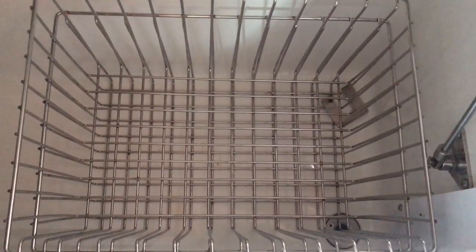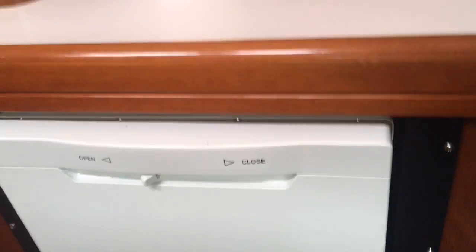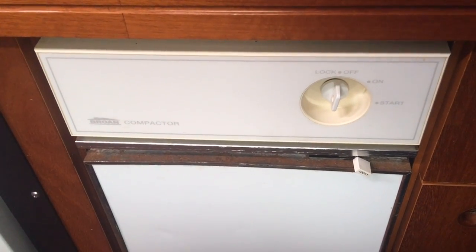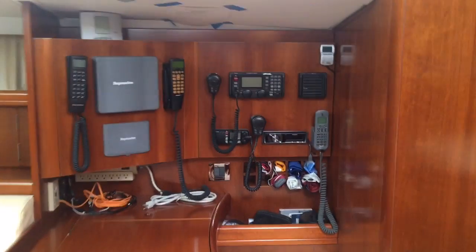Then you have a nice big full freezer right here. So far what you've got in this kitchen is you've got a 4-burner stove, you've got a beautiful sink system here, you've got a beautiful dishwasher here, and then coming over here you have a full-blown trash compactor. And then, like I said, you've got that great Icemaker if you enjoy some gin and tonics. Coming back into the main salon here again.